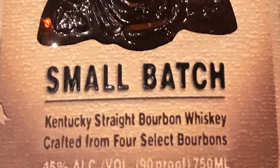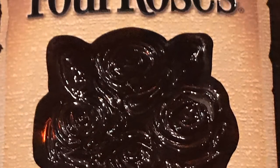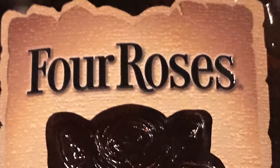Let's test it. All right, we're in Small Batch. This has been sitting on the back bar for a while. Well, this was in our 16-bottle bourbon shootout, but we'd never given it its own review spotlight. So we'd had it blind.